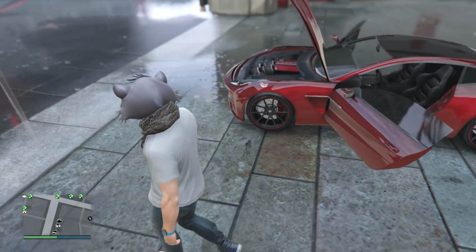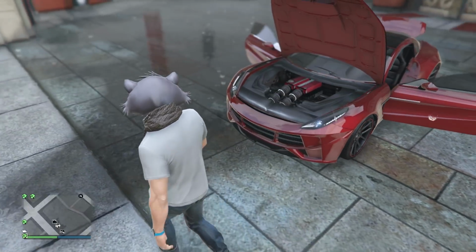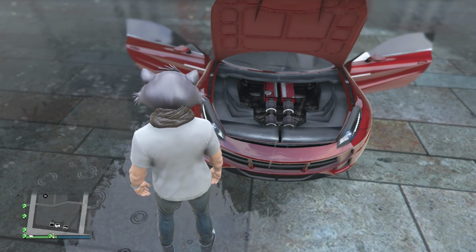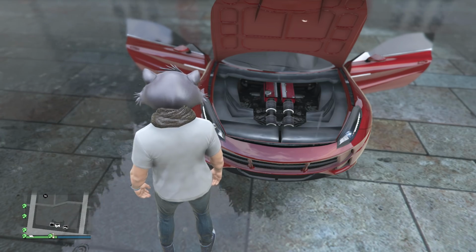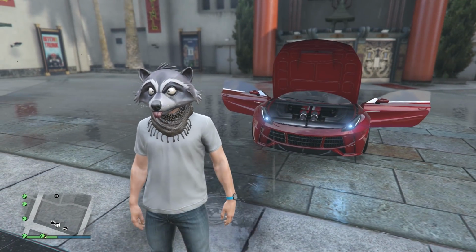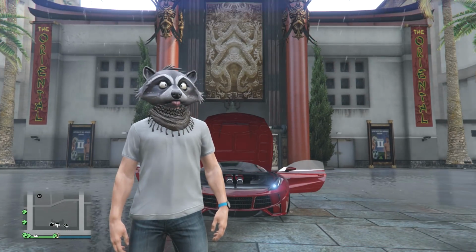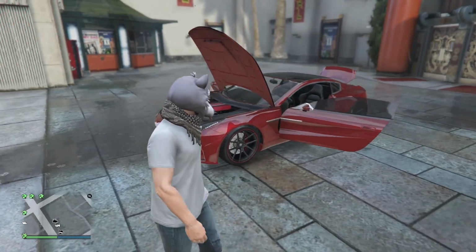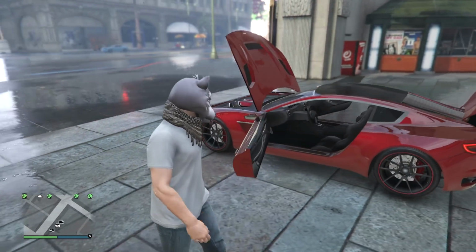We'll check that out when we actually get to driving the thing. And there is the big engine. It looks like a Ferrari V12 honestly, but as I said, it's meant to be an Aston Martin. But it looks absolutely stunning with everything opened up like that. And the sun's actually coming out. Oh my god. The car's brought joy to my game and just GTA in general.